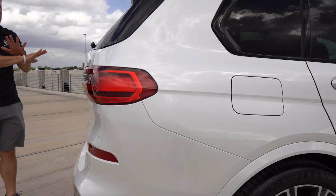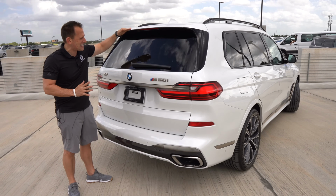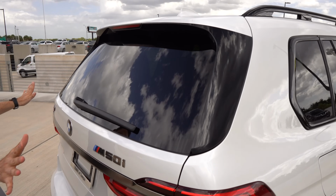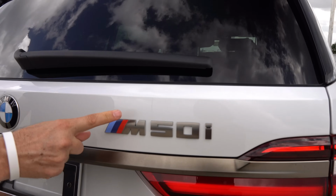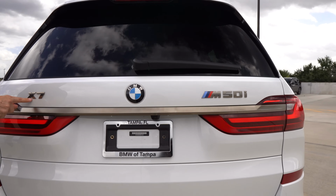Coming around the back, what do we got? We got a nice, simple, clean design. I wish it had a little bit longer roof spoiler, just something that kind of extended out a little bit more. That way we would be able to get rid of this rear wiper, because that would just really make the back super sexy. But I love the M badge. Like I said, not a true M car, but you are getting more performance. M50i. There's that satin steel look with the X7 badge.